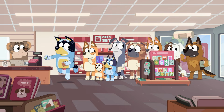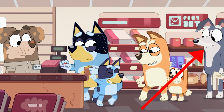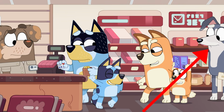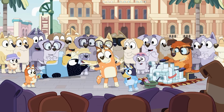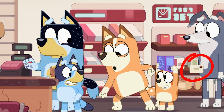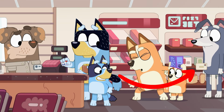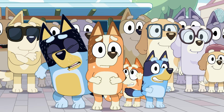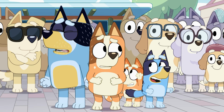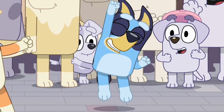But interestingly, Bandit isn't the only one who starts dancing. If we look carefully in the background, we can see a character holding an envelope. As Bandit begins dancing, the envelope mysteriously moves forward and backwards as if it's dancing too. Perhaps the envelope also wanted to join in on the fun. This subtle animation error creates a humorous moment that most viewers would completely miss.